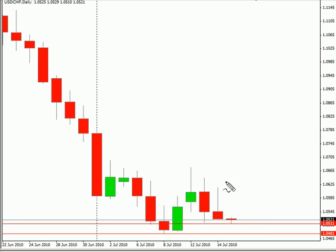Now, this is a great setup because you can take that 30 pips and run, or you can move to break even and hope it really breaks out to the downside when it breaks this area of support. So that's up to you. You can grab your pips and run, or go ahead and look for it to move lower.